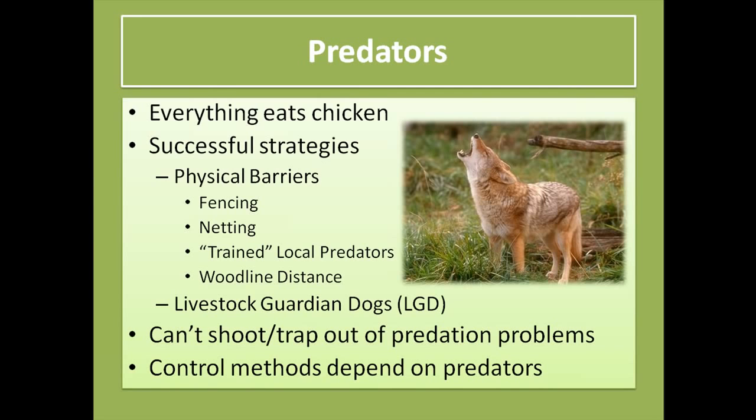You can't shoot or trap your way out of predation problems. We learned this pretty quick. A coyote or a bobcat will be very, very patient to get at a chicken dinner, and they've got 24 hours to figure out how to do it. You don't have 24 hours to sit out there, and you don't want the stress. You can't outfox a fox by shooting it. So what you want to do is develop things like the livestock guardian dogs, the fencing, things that'll be on the job all the time while you go live your life and do other things on the farm.